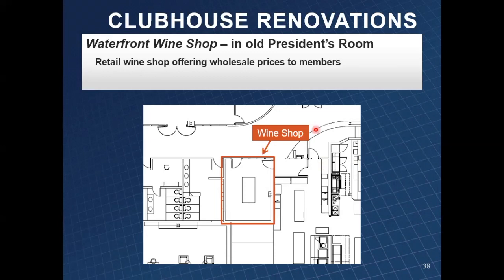I had a wine shop at my last club over at Two Rivers in Williamsburg. It was enormously successful. Our members loved to buy all their wine there. They would show the wine shop off to their friends, and it's really a talking piece for members as much as anything else.